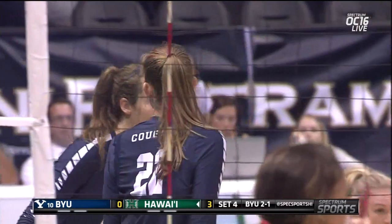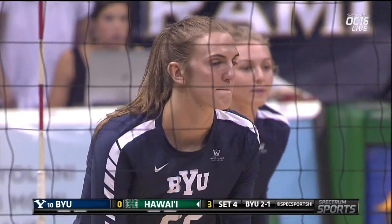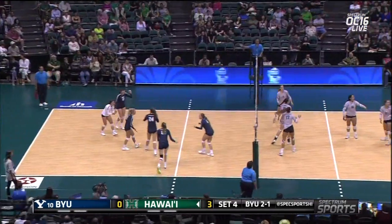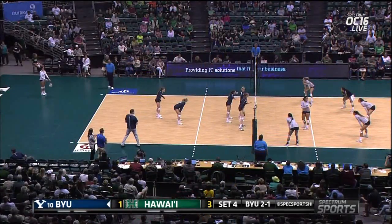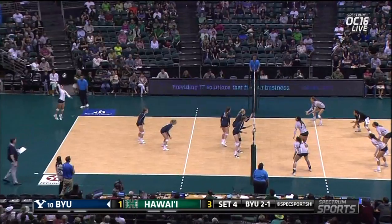Now some extra height inserted into the match in a big way. 6'7 freshman from Pleasant Grove, Utah, Sarah Hampson, back out onto the floor. Kahakai continues to serve, into the net, it goes, but a good start for Hawai'i, certainly here in set four. See that smile, though? She's loving her new serve, having fun with it. See there? You see her smiling there? Well, I got my jump serve going. Gets to unleash some of that vintage Savannah aggression.